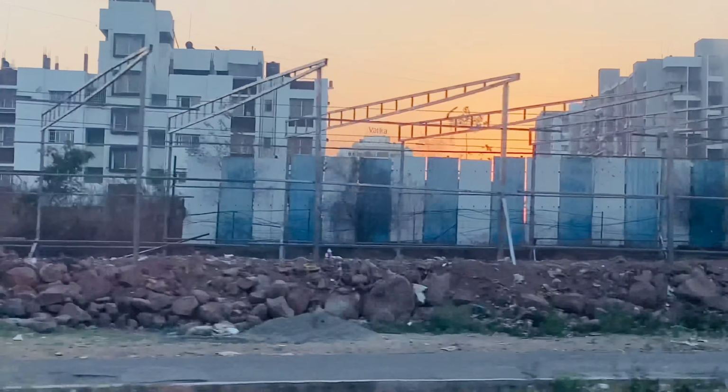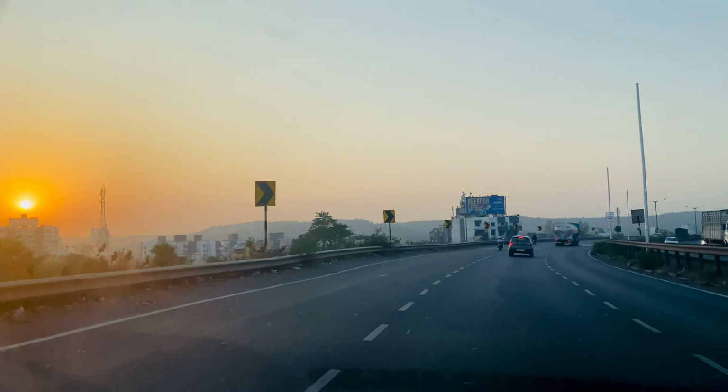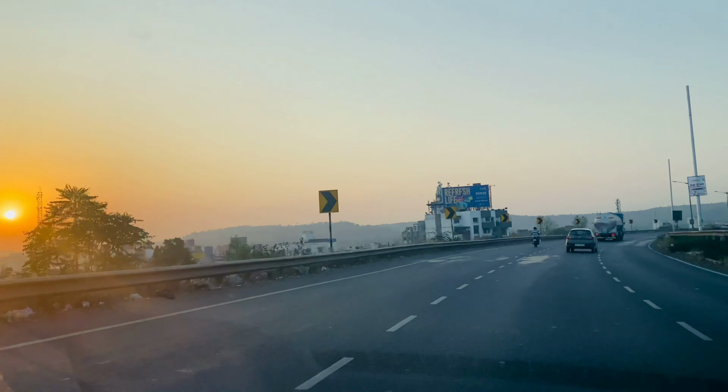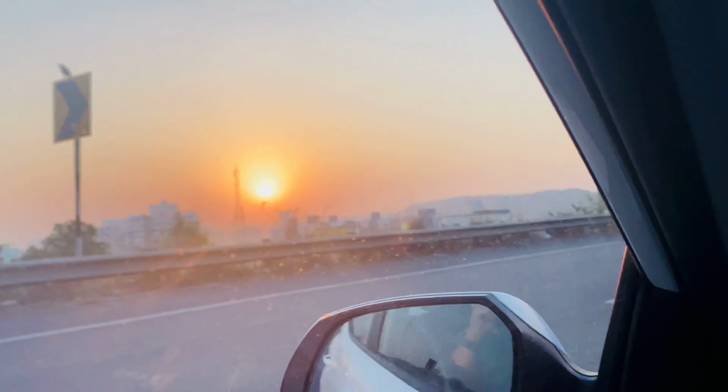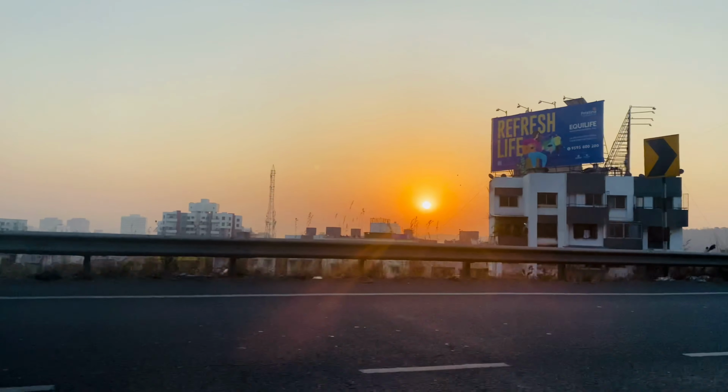And it's saying it will take us 3 hours, and it depends on the traffic. Here you can see the sunrise, and it depends totally on the traffic as well. And we are expecting not much traffic in our route.